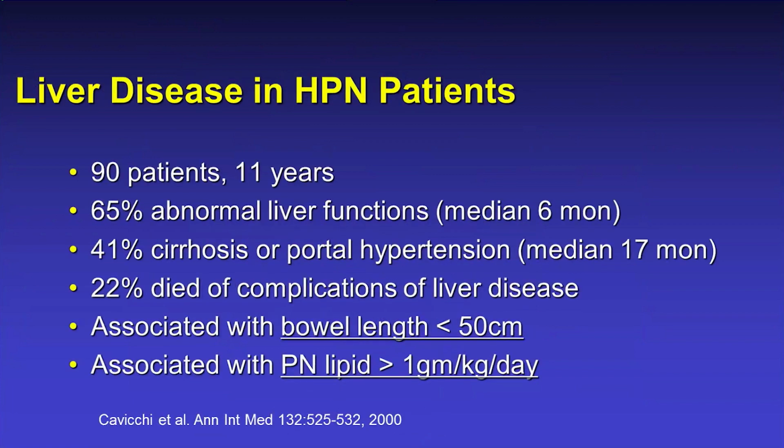Liver disease has also been reported in HPN patients, especially in early reports. And this report about 19 years ago showed that 2/3 of patients developed abnormal liver functions within 6 months of starting HPN. 40% had cirrhosis or portal hypertension within a year and a half. And 1 out of 5 died of complications of liver disease. This was usually associated with a bowel length of less than 50 centimeters, or in those patients who received parenteral lipids in excess of 1 gram per kilogram per day.